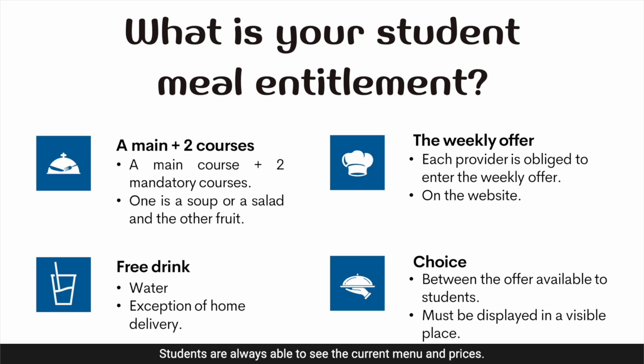Students are always able to see the current menu and prices. Usually, providers have a fixed menu, but if it changes, they update the weekly offer. So, the students can see what they're able to eat at their restaurants. Some restaurants have a special menu for students who will use student coupons. In any case, the offer for students is available for you to see on the website, in the app, and in the restaurant.